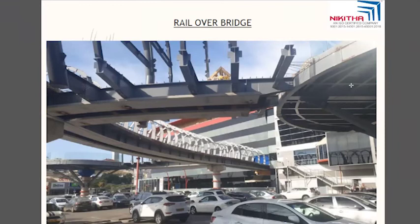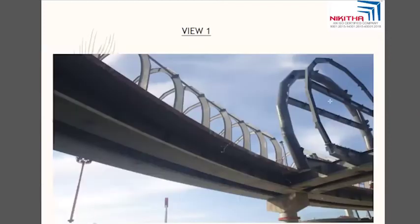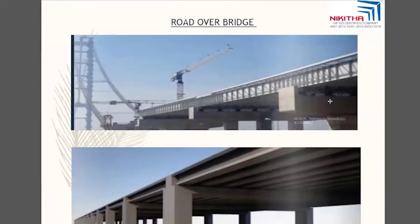So there is a very easy vehicle maneuvering underneath. These are all the views of that project. You can see the concrete at the bottom. Yeah, this is some proposal they are given for the railway bridges.